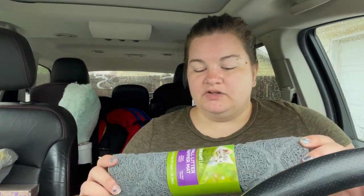And then I got a new litter mat. These are fantastic for catching the litter that's on your cat's feet, or if they dig, it'll come out on this. And then you just take it outside and shake it really well. So these are about $4 to $5, but I think they're really worth the money.